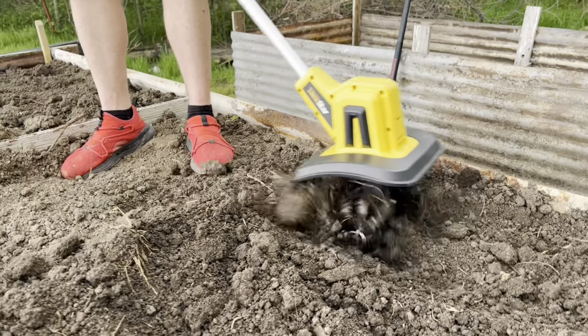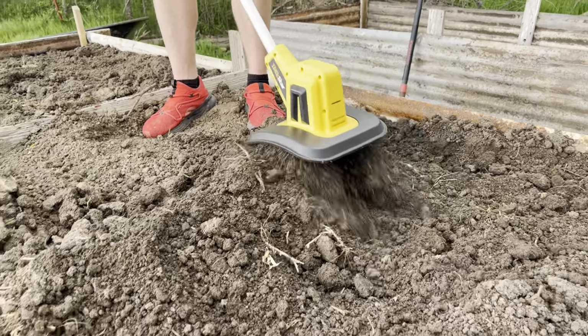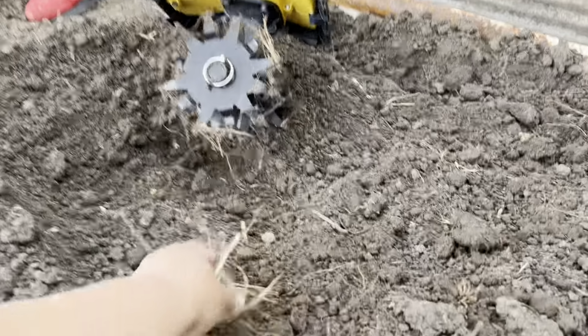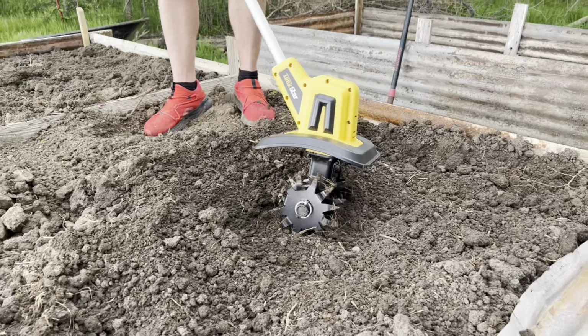All right, guys, so I'm going to go ahead and shut off our mics because they do have noise reducing on them. I want you guys to hear how quiet this thing is. It's crazy.